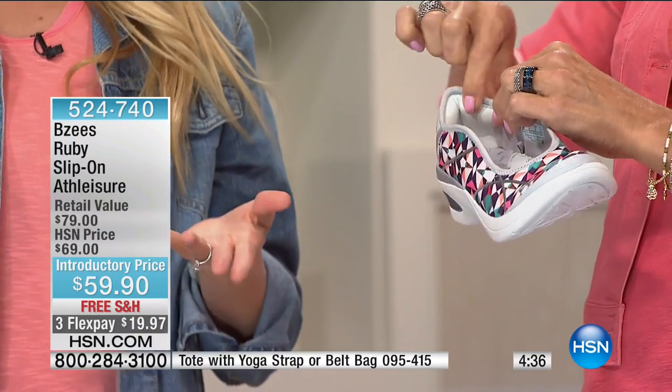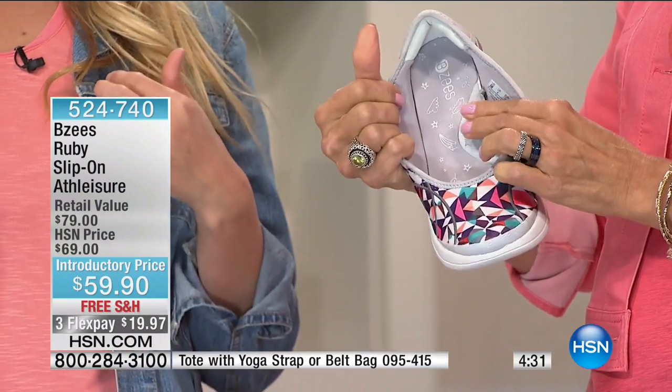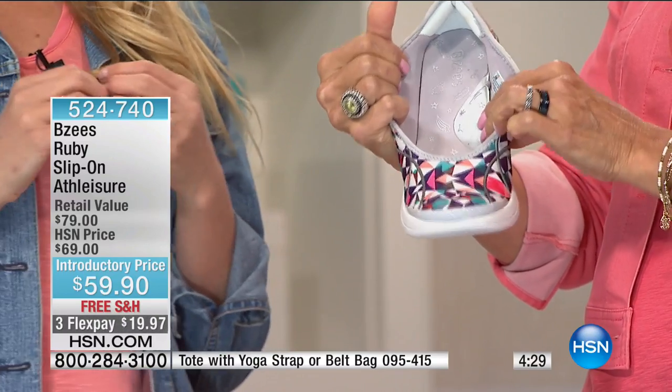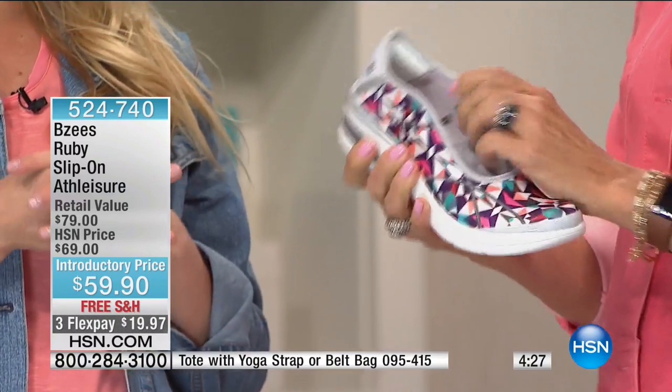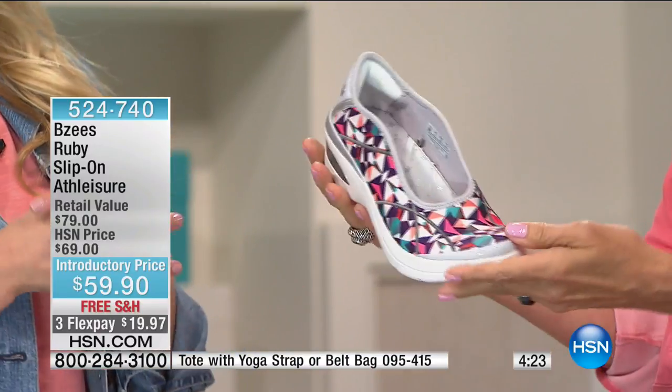And we really believe that your shoe should be something that elevates your whole look or brings it together completely. With styles like this and prints like these, it really does. You could wear it with just plain solids and elevate your entire look.